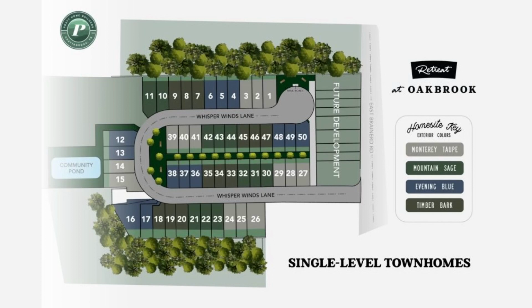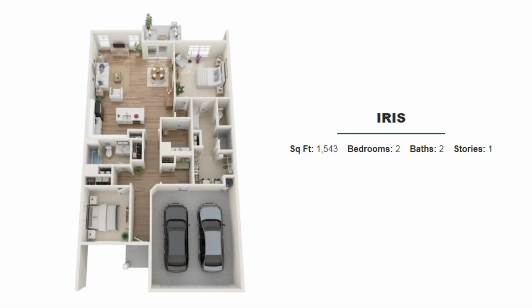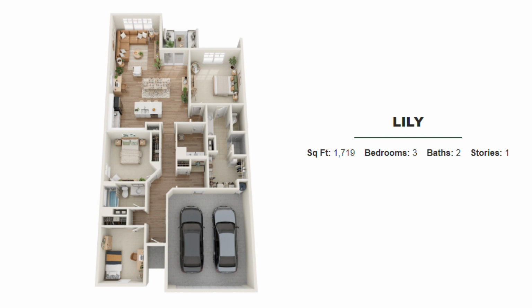Okay, Brittany, I'm going to throw it to you. You're excited about this new one called Retreat at Oakwood. Yeah, Retreat at Oak Brook. It's out by folks who are familiar with the Windstone Golf Club community, out on East Brainerd Road and Ooltewah Ringgold Road, right behind the new Publix, next to the True Value. We have an awesome all single level 2 and 3 bedroom home community that is a great product for some of Nathan's services that he has to offer.